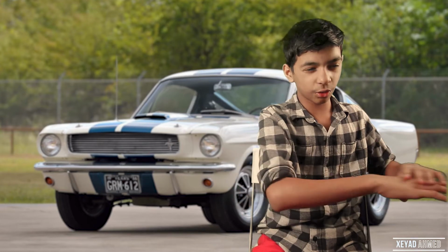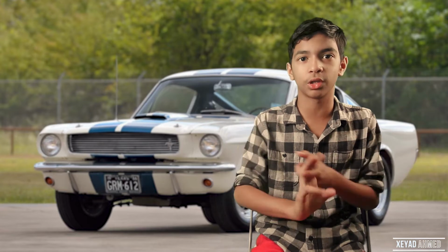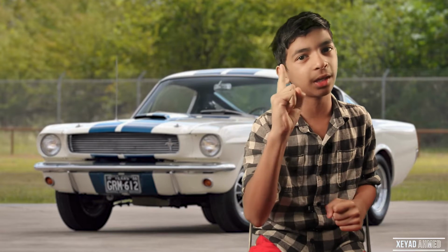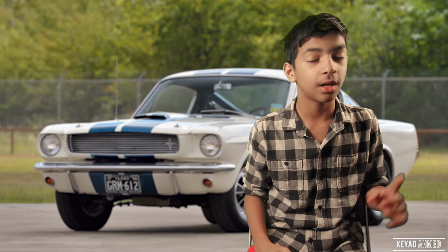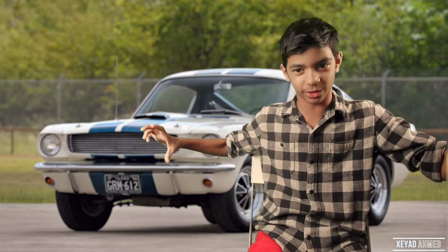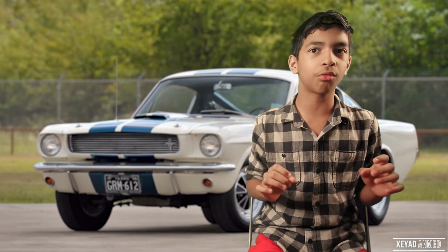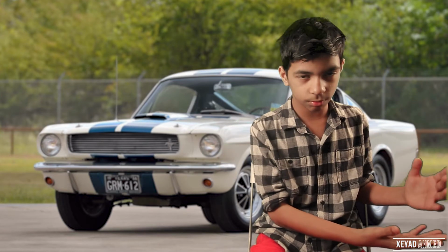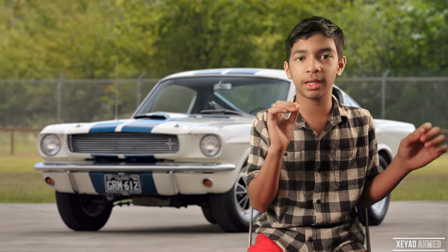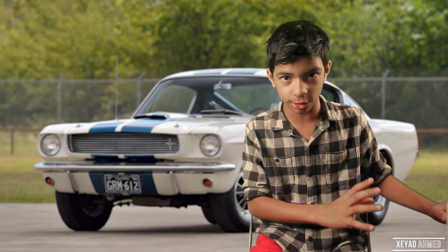And there are many variations like the GT350H, the GT350R, and the GT500, which I'll talk about in a second. But they all had one thing in common: speed and power. Oh, and that aggressive mean look. The grill just looks great on those things. I just love it. The GT500 looked similar to the GT350, but it had a 427 engine in it instead of a Windsor V8.